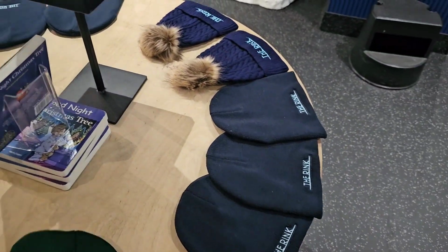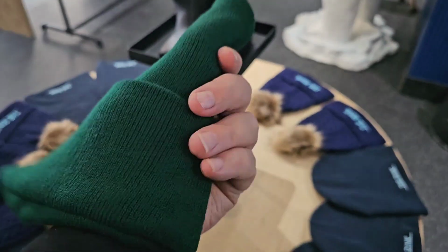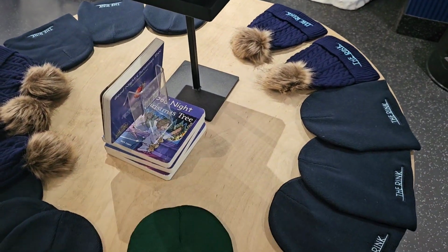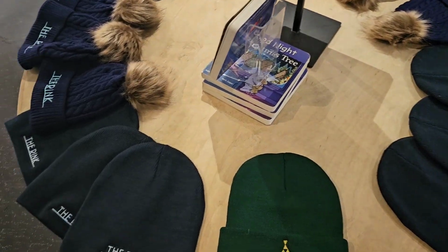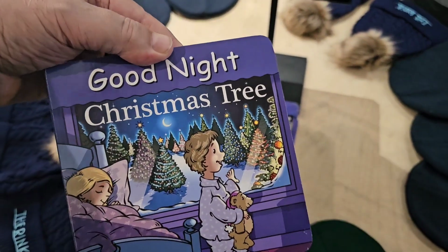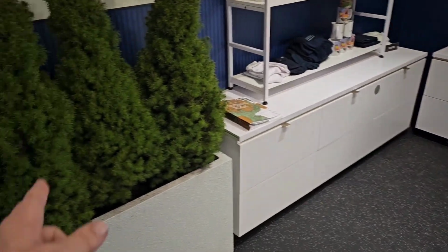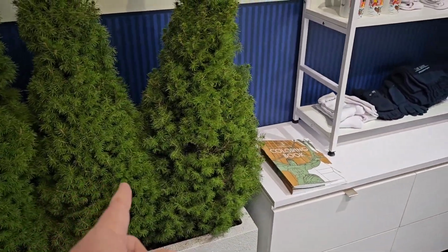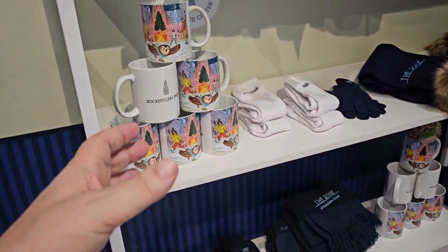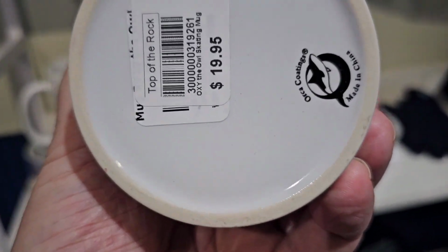Super cute hats. Look at this Rockefeller Center hat. Ooh, I'm going to get some for my employees. That would be super cute. The rink. They have the book. Good Night, Christmas Tree. They even got little Christmas trees here. I tell you guys, the cups are always $12.95. Here, they are $20.